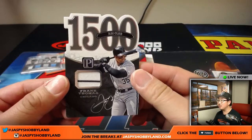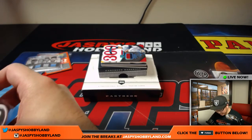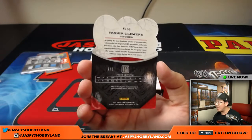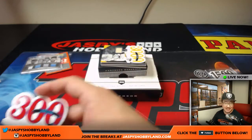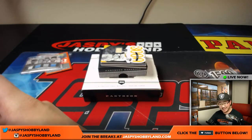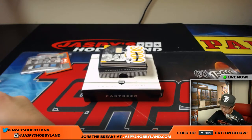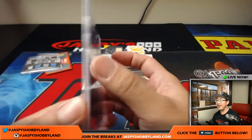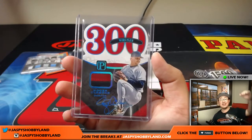1,500 RBIs. The Big Hurt. White Sox pinstriping there. 99 out of 99. Patrick Edwards. And we got 300 wins club. There seems to be an extra bit of foil on this. Roger Clemens. Wow, 3 out of 5. Roger Clemens, 300 wins club for the Red Sox. Karen Steele, with the Red Sox and the train whistle. That's pretty cool. 3 out of 5. Nice. Karen, all aboard the Big Hit Express. Woo-woo!